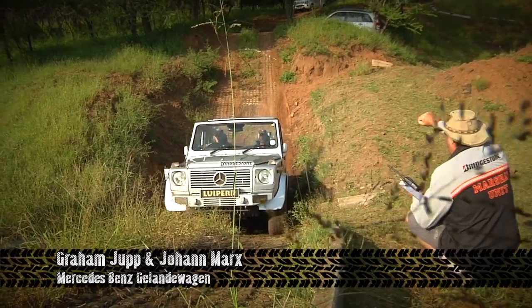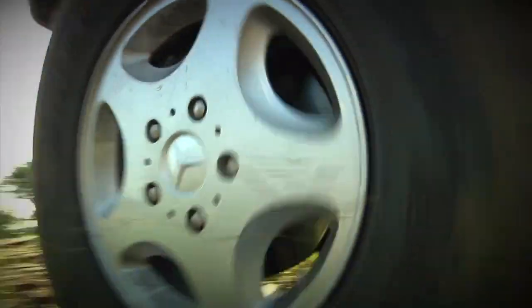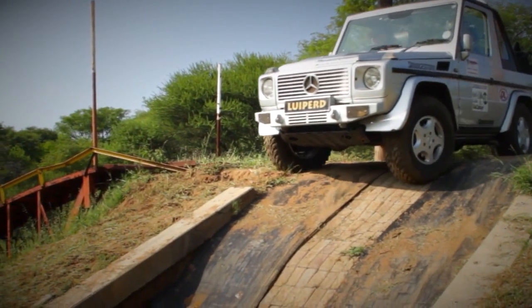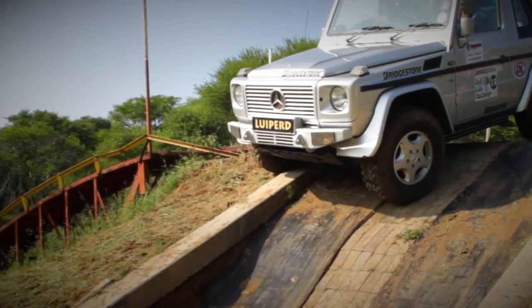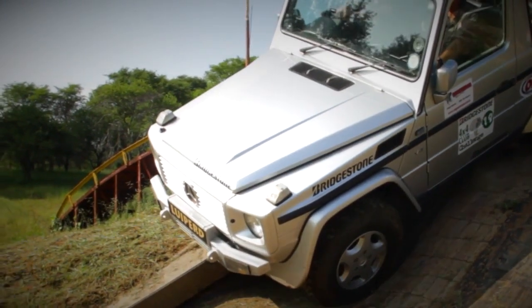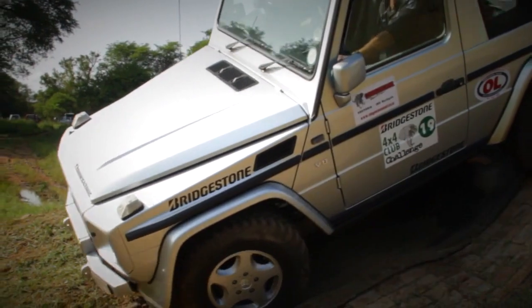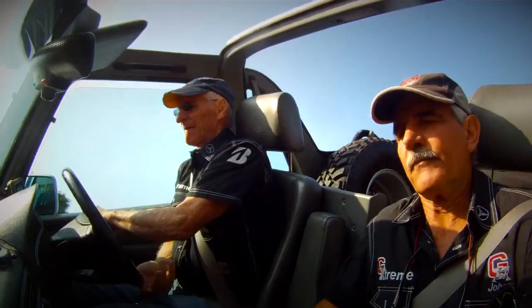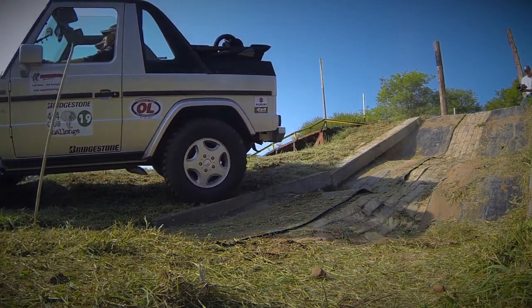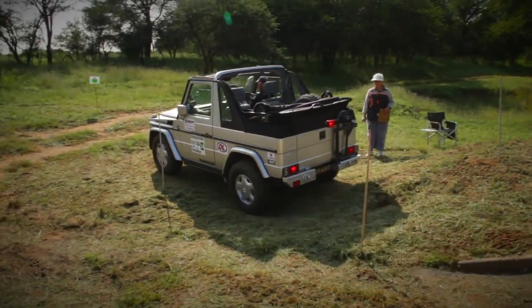The Gelandewagen clan was also represented at this round, and seasoned competitors Graham Yupp and Johan Marks had a cunning plan. After scaling the climb, put the right wheels on that ledge, which already lines the 4x4 up for the next gate. Nifty work there, and it bags the Benz team 100 points.